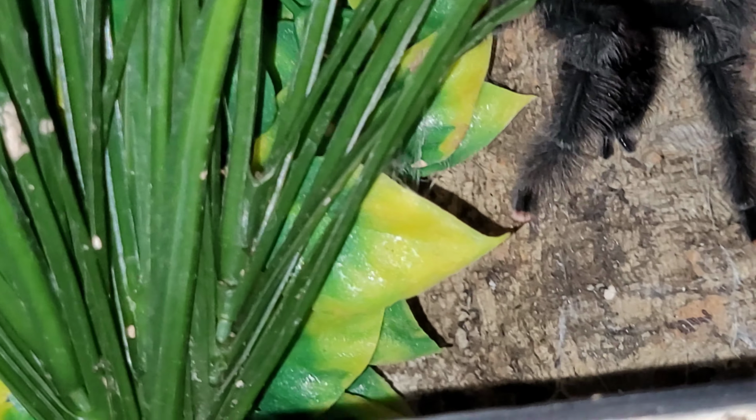And once a month, I just give it a little spray of water in there as well. And obviously, when I clean, because it does like to poop on the glass up the front here, there's going to be water on there from me cleaning it, so it gets enough.